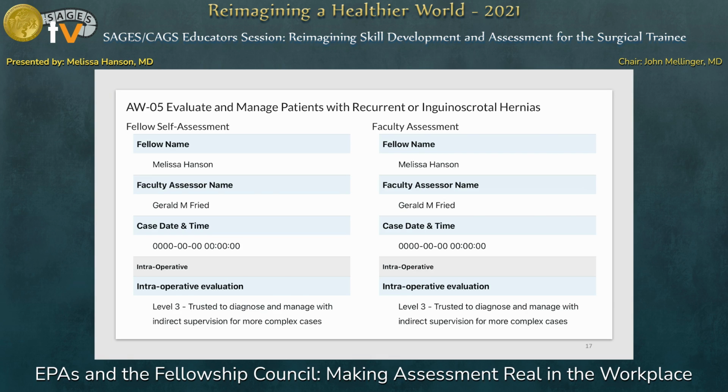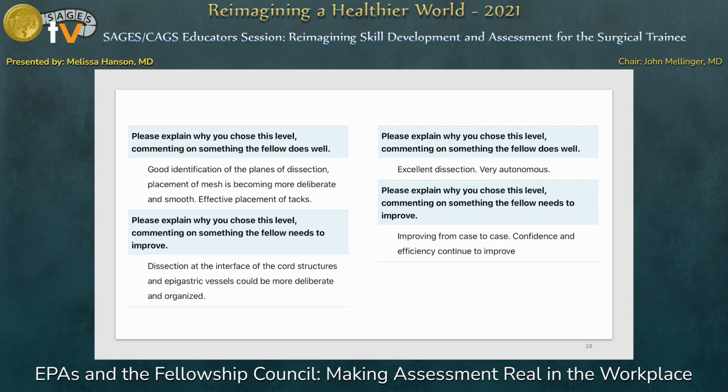This is from earlier in my fellowship. And then these are the comments that can be generated. It can be as detailed or short as necessary. And then it really helps you know, am I on the same page as my attending? What can I do better, etc.